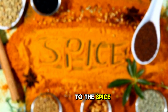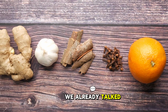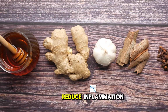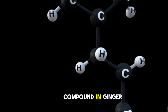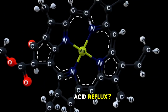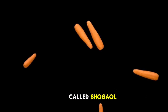Now let's get to the spice that stops acid reflux dead in its tracks. We already talked about ginger and how it has anti-inflammatory properties that can help soothe the esophagus and reduce inflammation. But did you know that there is a specific compound in ginger that can actually strengthen the lower esophageal sphincter and reduce the amount of acid reflux? That compound is called shogaol.